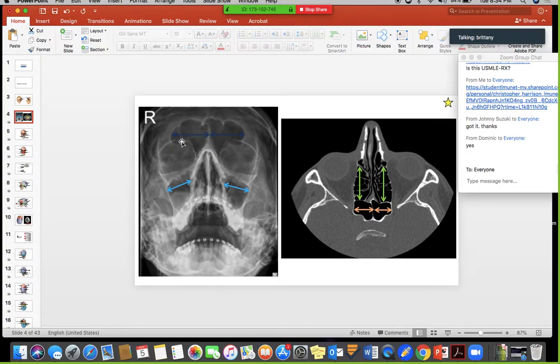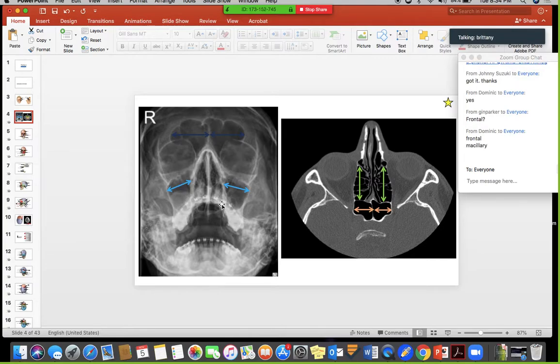So over here on the left, what would you call this sinus right here? Right, the frontal sinus. And how about here? Maxillary. And what are these? Anyone? You only got 2 more options left. Take a guess. So I think Dr. K teaches this lecture, so you're going to be ahead of the game. Guess the other one. Yeah, so these are the ethmoidal. These are the ethmoidal air cells.